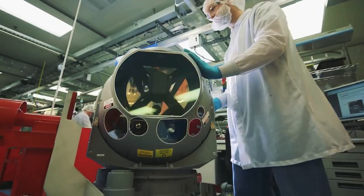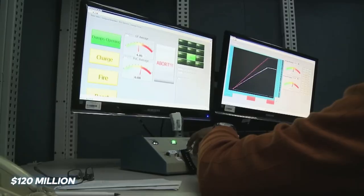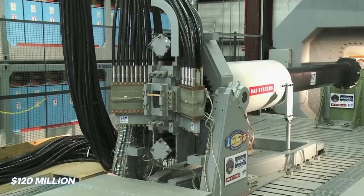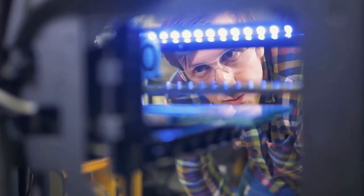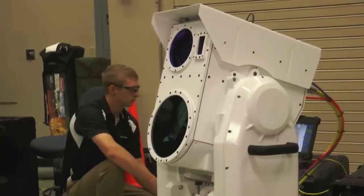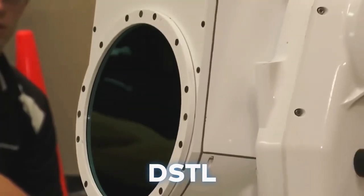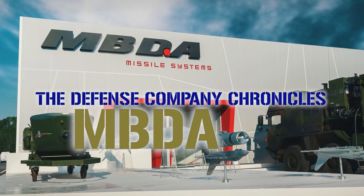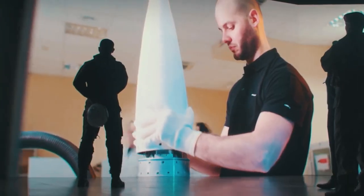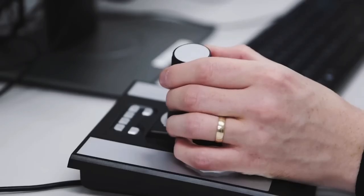To make this weapon, the UK brought together its best people and invested over $120 million. Running the Dragonfire program is the UK's top science department, the Defence Science and Technology Laboratory, or DSTL for short. They teamed up with big names like MBDA, Leonardo, and Kinetic to build the Dragonfire laser weapon.